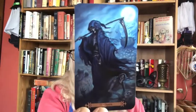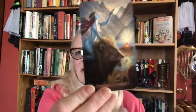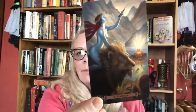Beautiful Death card. I love the images and the colors in these cards. Strength. The Hanged Man. King of Swords. But this deck, I've had wonderful readings with this deck also. But this is a fun deck to work with. Really like this deck.